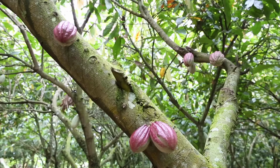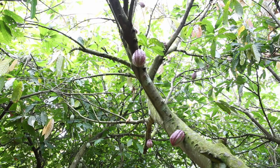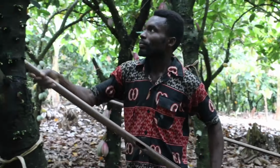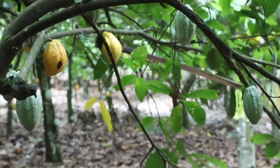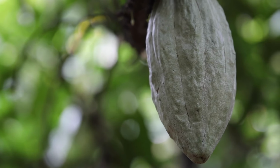Now I'm here in the Oyoko community with one beautiful, really large plantation. We've got 5 hectares of cocoa trees. Now this is just the start of the main cocoa season here in Ghana, and I have Susanna with me here who owns this plantation. So the type of cocoa here that is typical for Ghana is once again a hybrid.